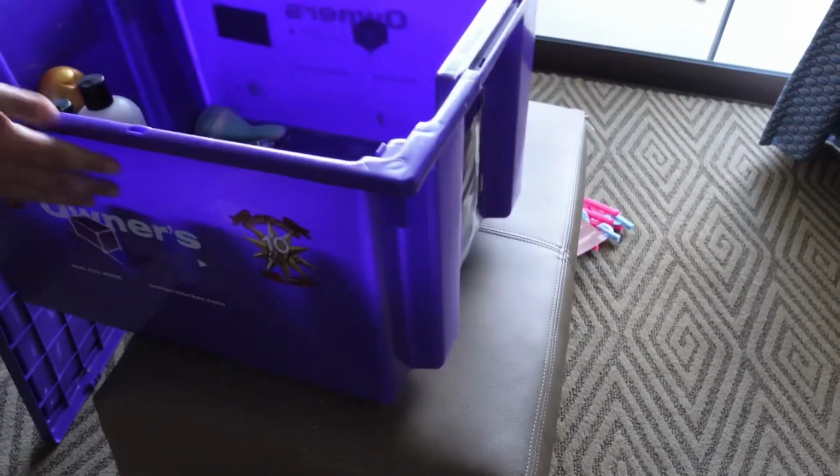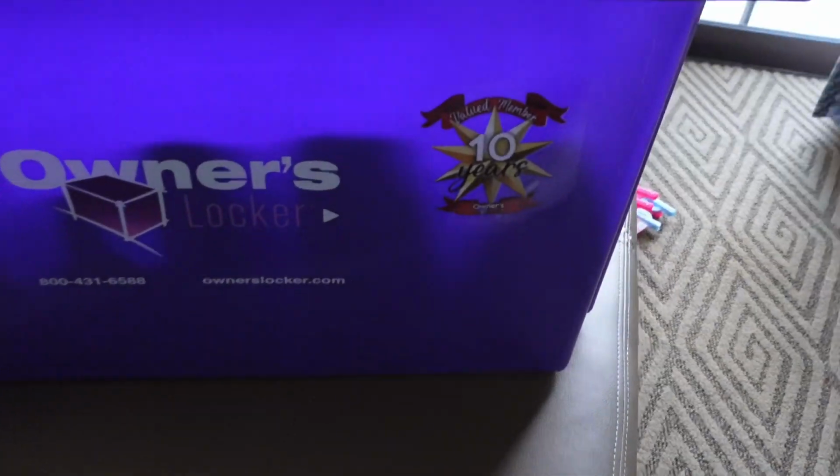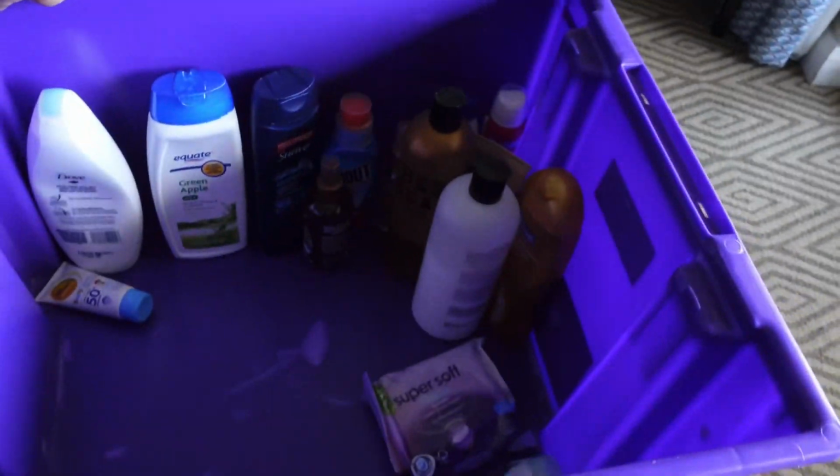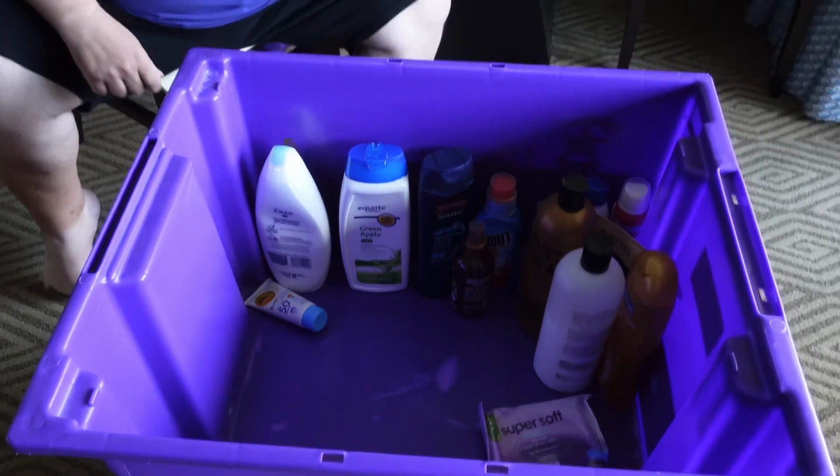Ours as well, because we've been a member for, we've had it for 11 years now, so we've got a 10 and a 5-year one. So this is a godsend. This is what allows us to come out with hand luggage only. So let's show you a bit about what we've put in it.